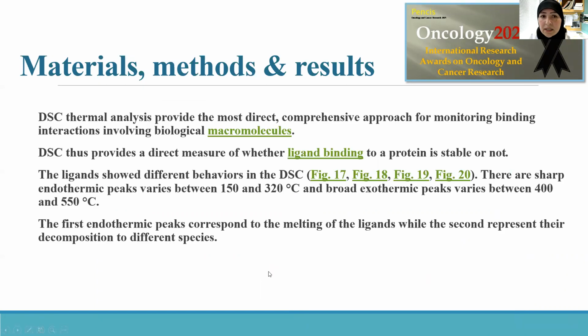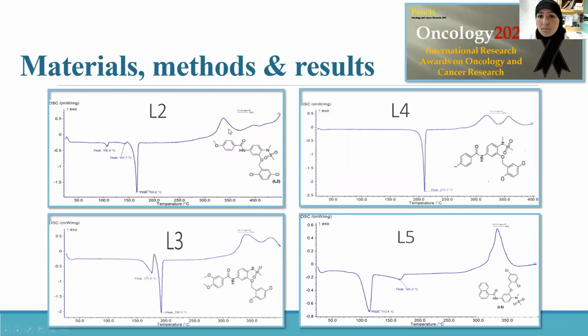We also ran the DSC thermal analysis, which showed the exothermic peak and endothermic peak, and how the binding interactions involve the biological macromolecules. So we have the ligands, compounds L2, L3, L4, and L5, which show different behaviors. They have sharp endothermic peaks that vary between 150 and 320 degrees Celsius, and broad exothermic peaks that vary between 400 and 550 degrees Celsius. The first endothermic peaks correspond to the melting of the ligands, while the second one represents the decomposition to different species. You can see here in these graphs the first peak on the left, which is for the exothermic, and on the right, which is for the endothermic peaks.